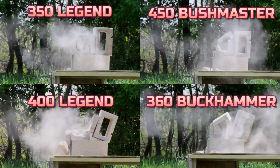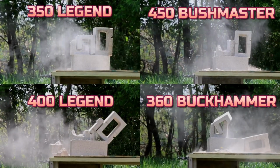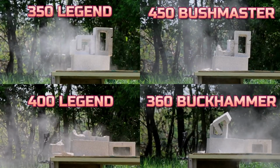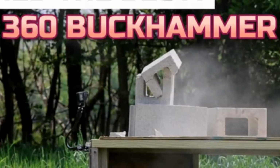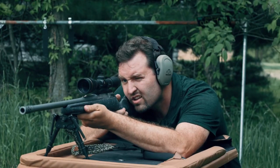Now, when I look at the 400 Legend and the 360 Buckhammer, the 360 Buckhammer knocks over the block first, and then the 400 Legend second. So that's impressive by the 360 Buckhammer. But when I look at the aftermath of the blocks when they're all finished, man, the 400 Legend pretty much blew up that entire block, similar to the 450 Bushmaster. That's where I analyze this and look, I think the 400 Legend did the best in this little scenario.